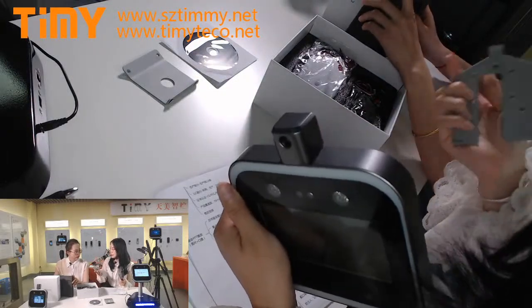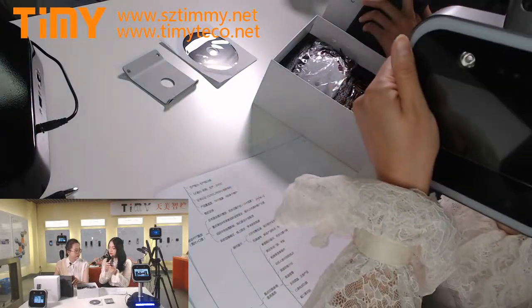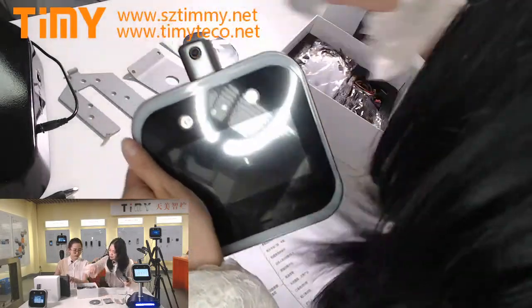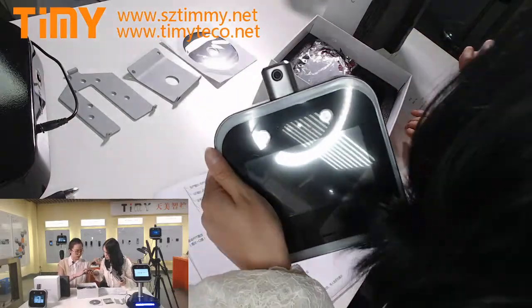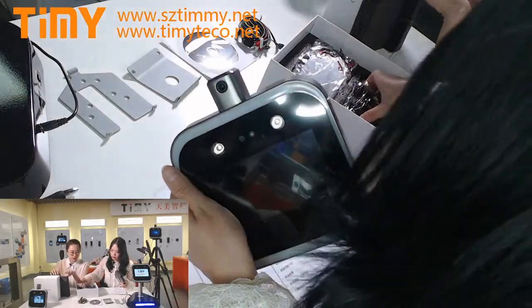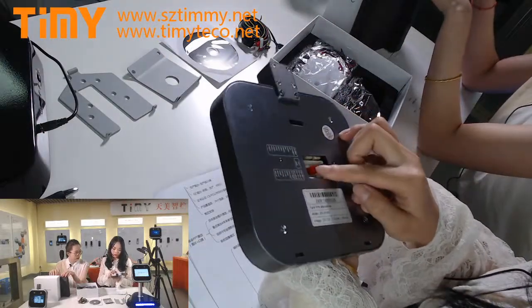And this is a wall mount. We can hang this device on the wall, working as access control. So here are the cables. This is a TCP/IP cable, and some cables for the access control lock, for locks, buttons.